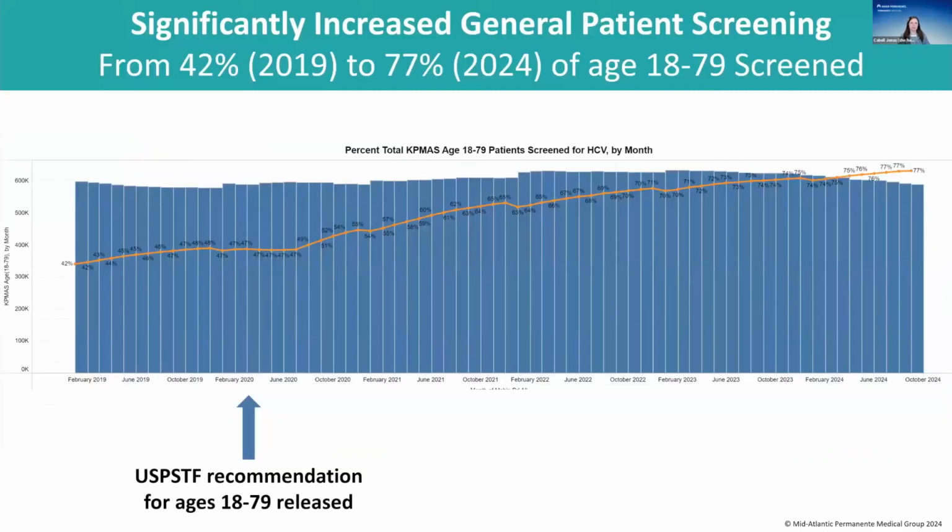We've seen similar increases in terms of patients aged 18 to 79. Of course, this is the additional USPSTF recommendation to screen patients age 18 to 79 once for hepatitis C in the United States. So additionally, you've seen our journey start at around 42% of these patients having been screened, and now in 2024, we have about 77% of this population that has been screened one time for hepatitis C.